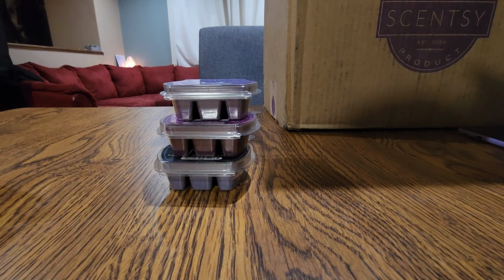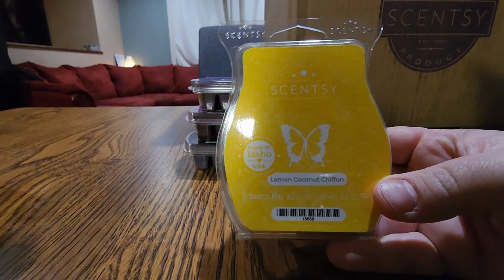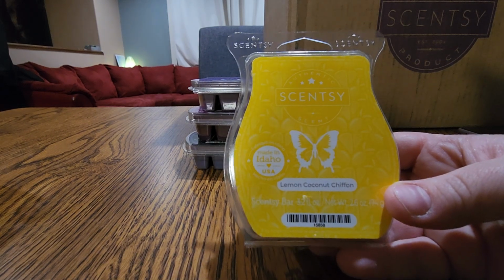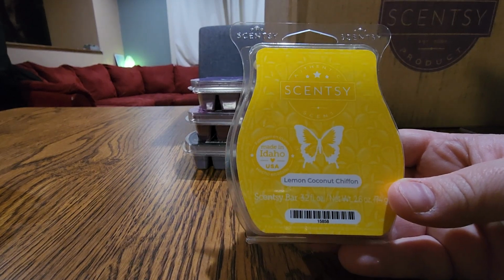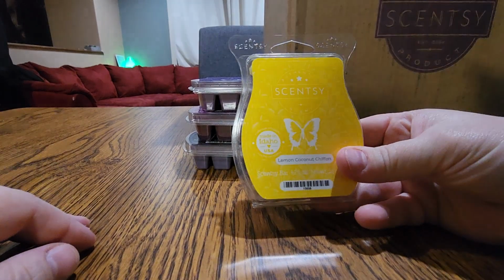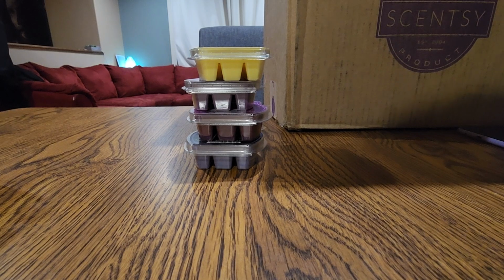Okay, next one we have is Lemon Coconut Chiffon. I actually have this in both of my clubs because I love it so much. It's a lemon bakery, but it's a bakery I can get away with warming around my husband that he actually likes because the lemon still gives it like a fresh type scent. Yes, this is the best lemon scent Scentsy has ever done, hands down. And I like to warm that in my kitchen with Dumbo Circus Parade in my living room.